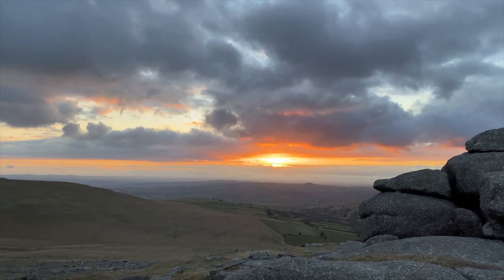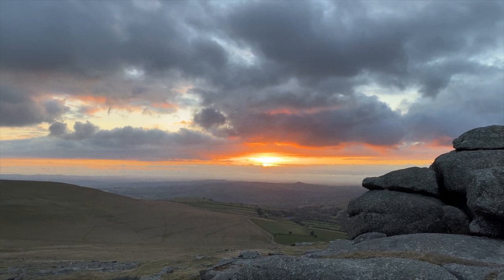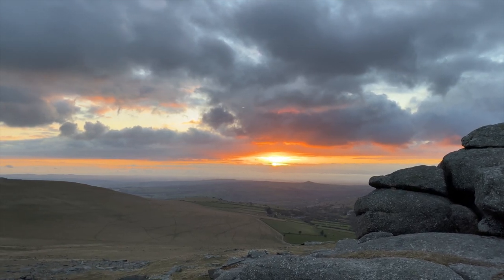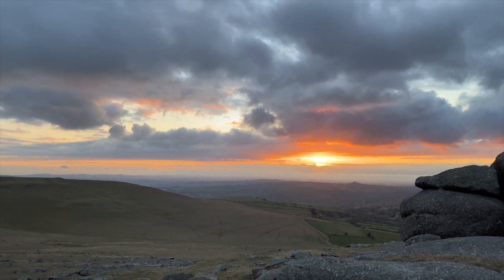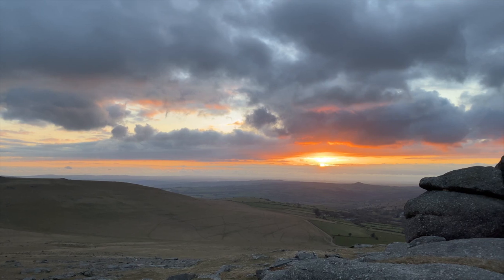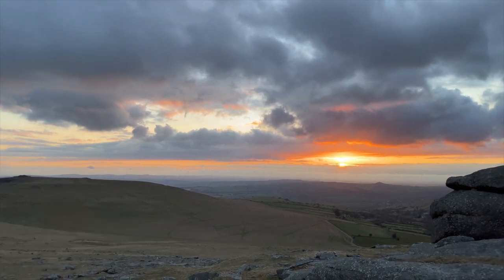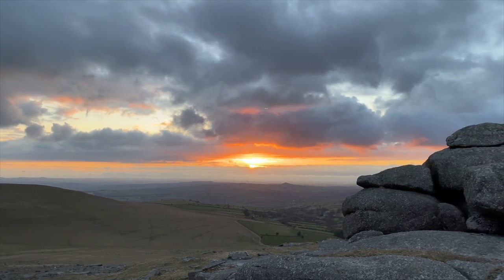Well, just for a brief moment, the sun kind of came out to play. We're getting a little bit of action here on the clouds. And so I've been running around like a mad thing, seeing what I can get, and just hoping beyond hope that things are in focus.